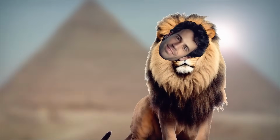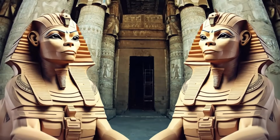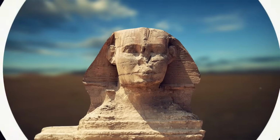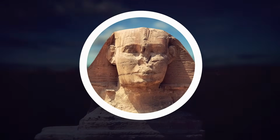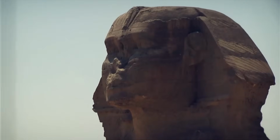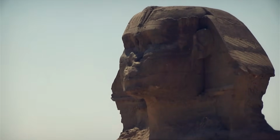Sphinxes have the body of a lion and the head of a human. They were considered guardians of important areas. This famous Sphinx has the head of Pharaoh Khafre and is guarding his pyramid, facing the sunrise. The Sphinx is one of the biggest and oldest statues in the world.